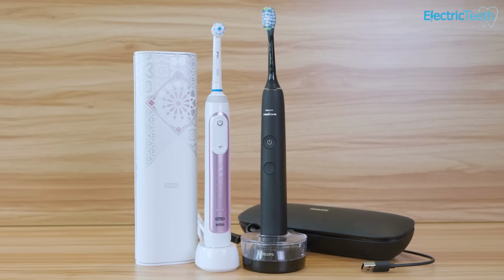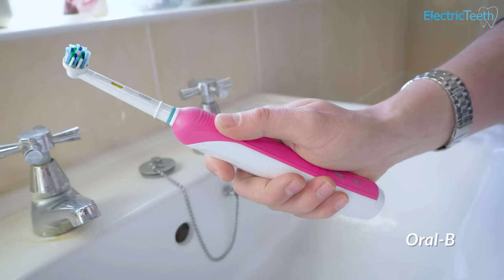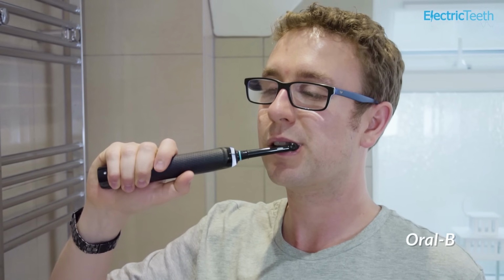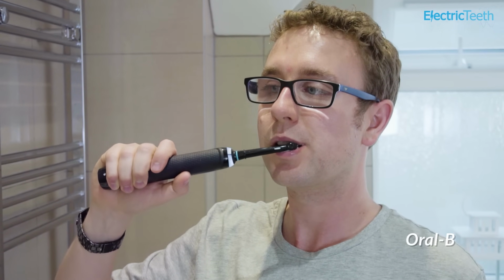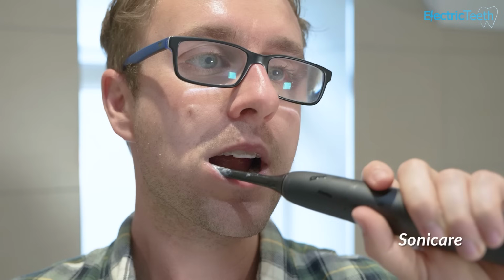Choosing between Sonicare and Oral-B can be very difficult. There are pros and cons to either. Where one might be more cost effective, the other may have a more appealing feature. Only in certain circumstances will one stand out as the clear winner. There may well be evidence that suggests Oral-B cleans the teeth better, but that only applies if you're using the toothbrush correctly. Ultimately, both companies produce a number of really good products.